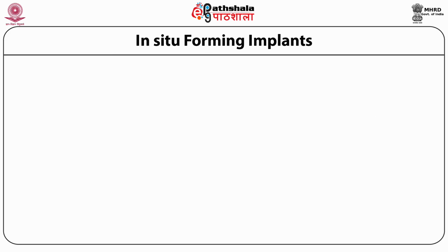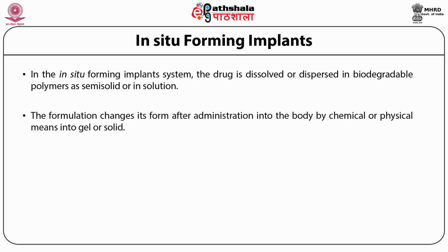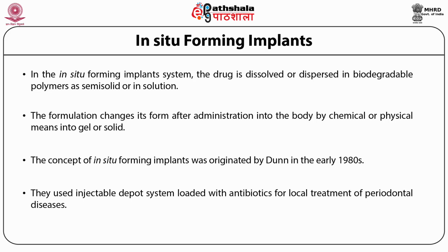We will now come over to discuss the in situ forming implants. In the in situ forming implant systems, the drug is dissolved or dispersed in biodegradable polymers as semi-solid or in solution. The formulation changes its form after administration into the body by chemical or physical means and gets translated into either a gel or a solid form. The concept of an in situ forming implant was originated by Dunn in the early 1980s. Dunn et al. used injectable depot system loaded with antibiotics for local treatment of periodontal diseases.